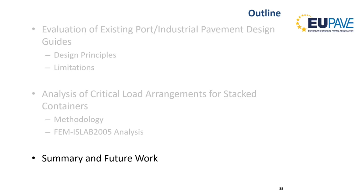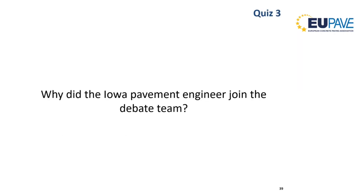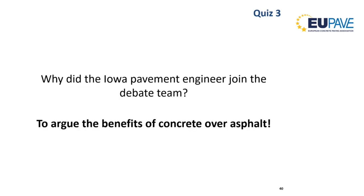Now we will continue with summary and future work. Well, it is time for quiz number 3. Why did the Iowa pavement engineer join the debate team? And the answer is: to argue the benefits of concrete over asphalt.